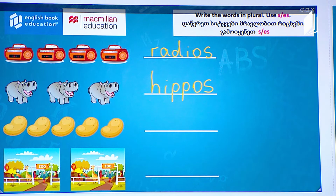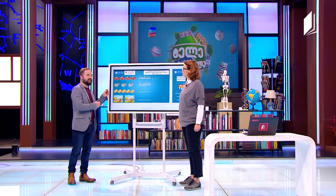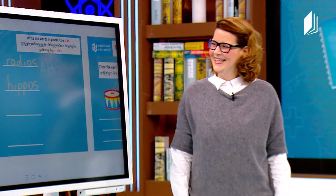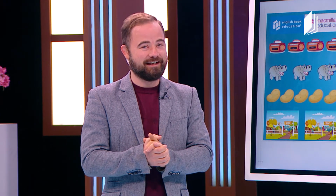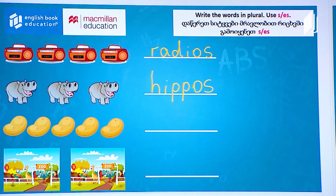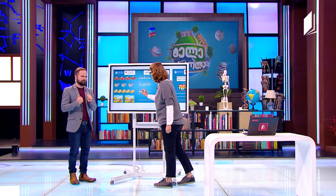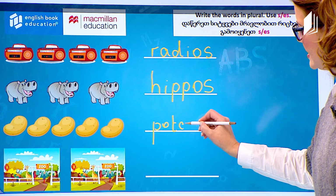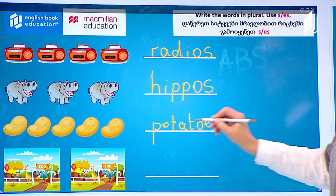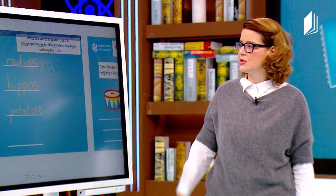Perfect. And this is a potato. Potato. So we have 5 potatoes. 1 potato, 2 potato, 3 potato, 4. And how are we going to write that? What do you think? Yes. This time we're using ES. Potato, and we write ES, potatoes.